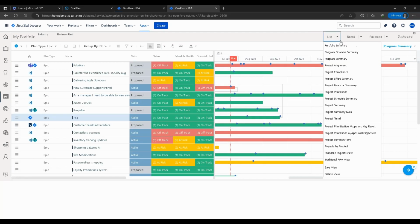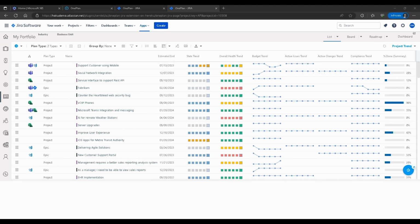So what does that mean? That means that we can go here and then use that trend data to do a trend report. So here we see all the different items. This fabric hem, which is in Jira, it's been ugly since it got started at the beginning of the year. It's still proposed, but its overall health trend doesn't look good in terms of our ability to move forward with it. We do have a compliance rating that you can use on any of the items. That can also be trended in terms of whether it's under compliance.